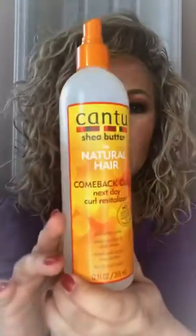So if you don't have time to do all this, the other thing I told you, you can make your own spray, but you could get up, part your hair in sections, and use a little bit of water. And I use the Comeback Curl, and so I'll just spray in sections if I don't have the time to go through all this. So I can show you that another day, but I hope this has helped some of you guys.